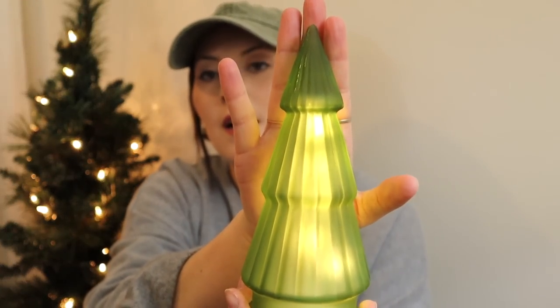So if you did a trio of things and you can add some greenery to it, I did end up picking up a couple of these as well. And again, these were from the Dollar Spot section and these were $5 too. These came in different colors as well, but I really liked the green this year.